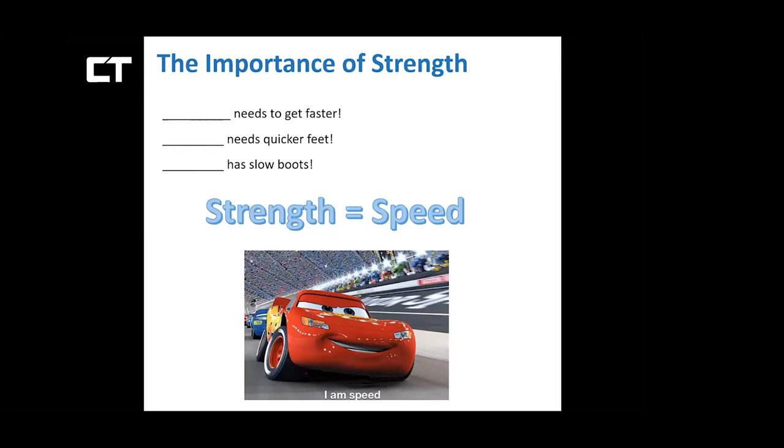Definitely that's one thing I wanted to bring into these next couple of slides, because with these first three sayings on here, this is something I've heard many, many times across every single age group. So-and-so needs to get faster. So-and-so needs quicker feet. So-and-so has slow boots. It's always about speed, rightfully so. Like Lightning McQueen says, I am speed, speed kills, right? Everybody wants to be the fastest player on the ice. But the biggest thing is that speed is born from strength. Strength needs to be your base that you build everything else off of.